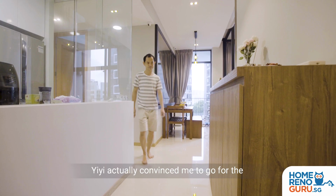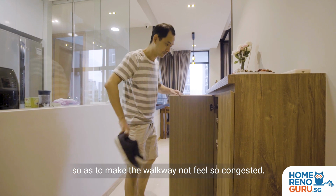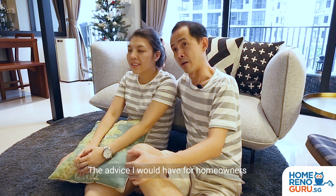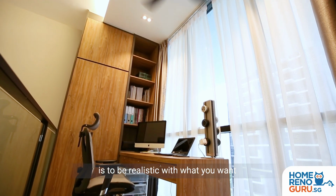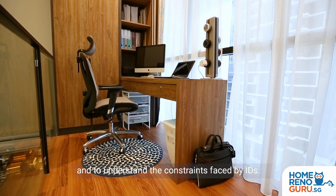I really love my dressing table because I can put on my makeup every morning. EE actually convinced me to go for the half-height shoe cabinets so as to make the walkway not feel so congested.